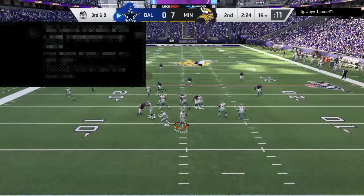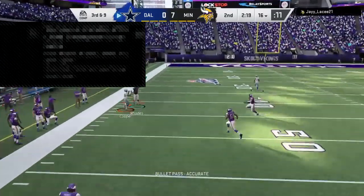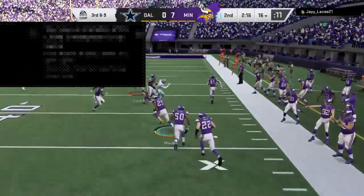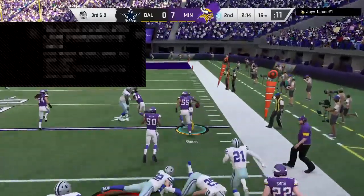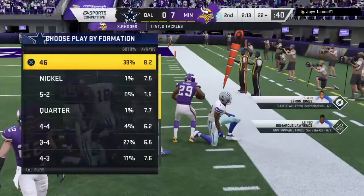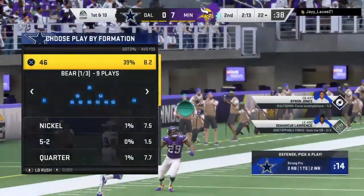Prescott from the gun on 3rd. He's going to rifle one deep left side. And for the 3rd time here in this half, it's intercepted. Xavier Rhodes with a pick. And a terrific return as he takes this thing all the way down near the 20-yard line. Cooper was the target there.